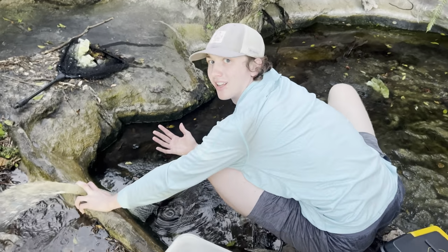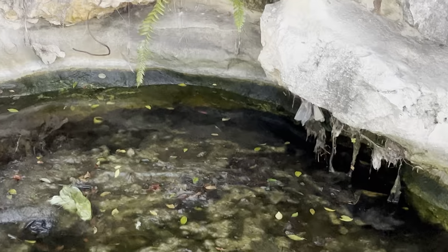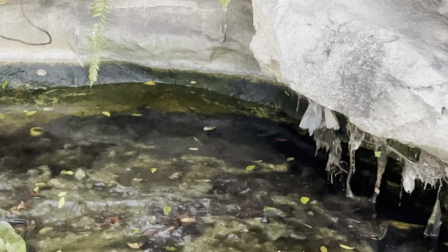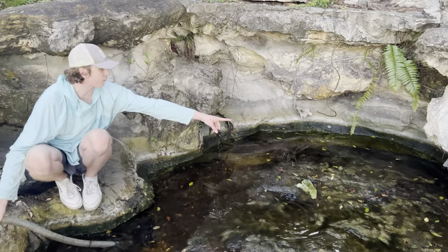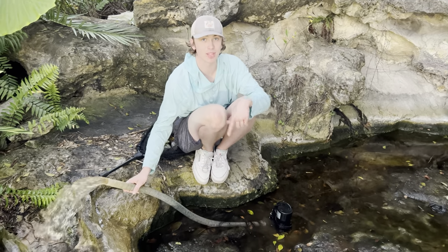Come back! Oh! He slipped through my hands. I might have to take my shoes off and just really go nasty. Wait, there's another fish back there. There's a lot under that cave thing. I have a feeling we're gonna catch more fish this time than the first time.